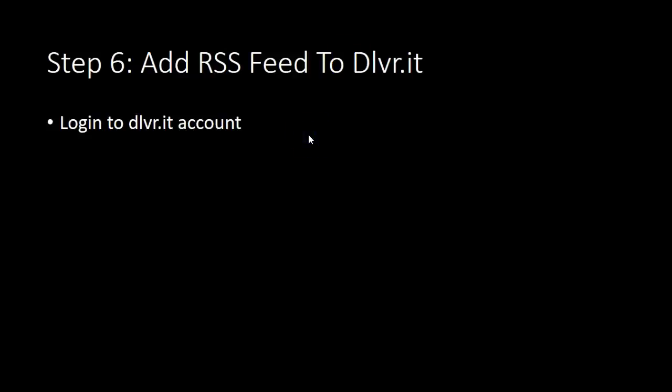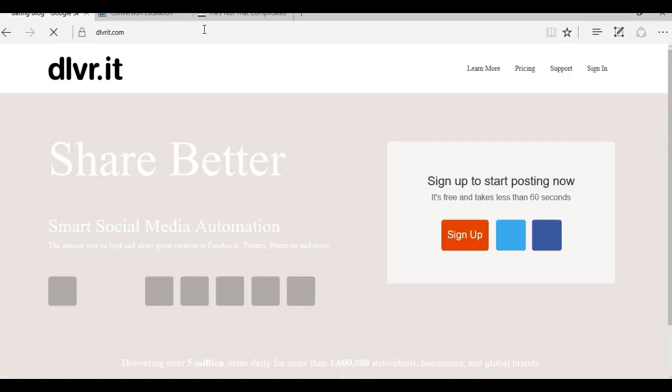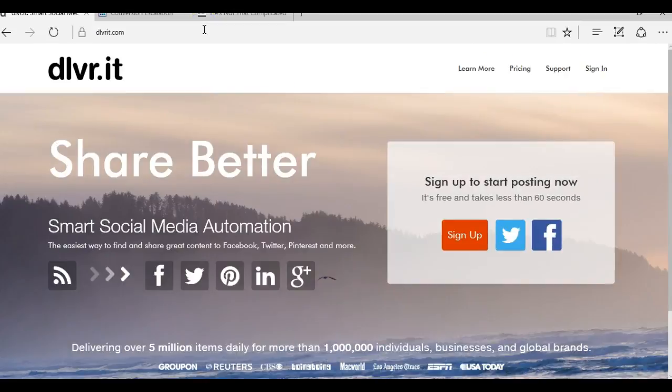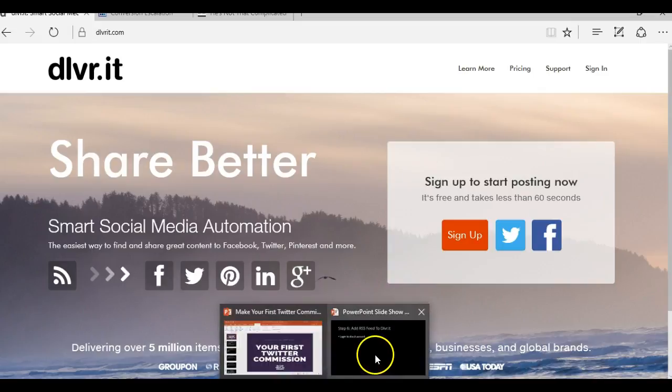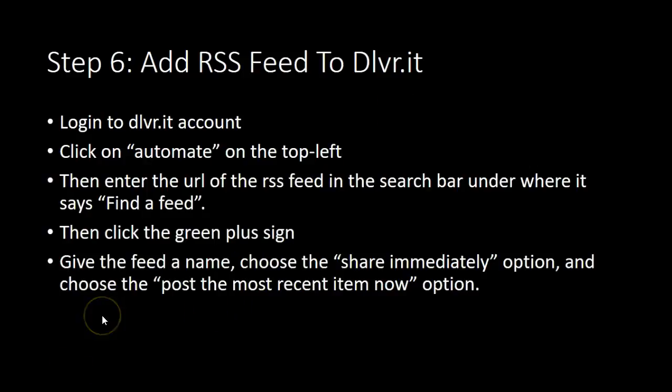We want to add that RSS feed to dlvr.it. Let's see here, dlvr.it. So we want to add those RSS feeds here. It's pretty straightforward. You click on automate on the top left. So actually, I want to show you how this would be done. All right, so quickly, let's just run through this.